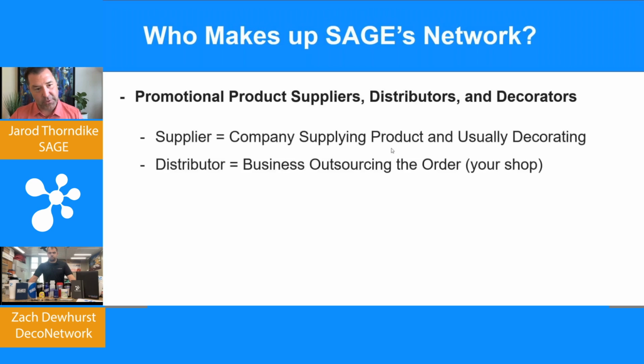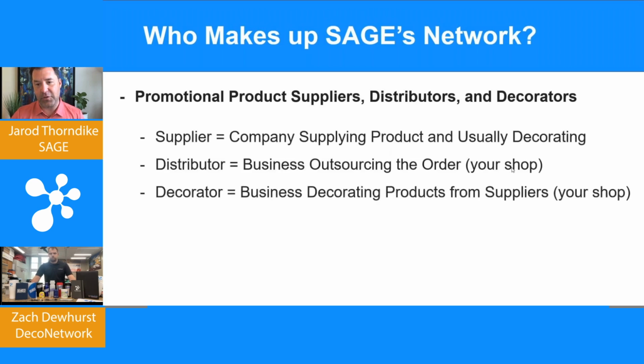As we go through, you can see right here, and you'll notice that your shop can be under both of these categories, because at least from the Sage standpoint, we typically lump decorators in with the distributor side for that very reason: a lot of times decorators are also selling the hard goods as well as doing the decorating aspect from their standpoint.